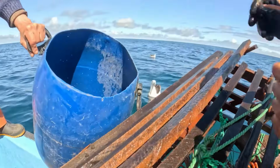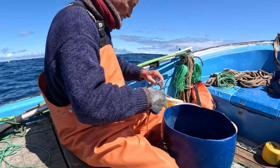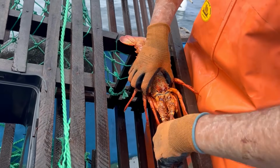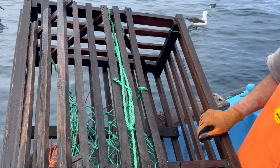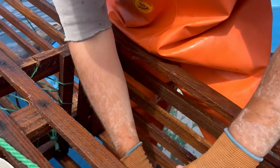After checking all the traps, the fishermen will replace the bait and continue to release them back to the same location, creating a continuous cycle for many days. During peak season, this work takes place day and night, requiring strength, skill and perseverance.